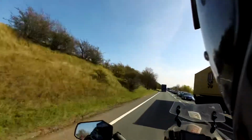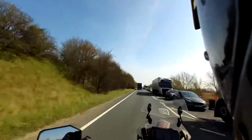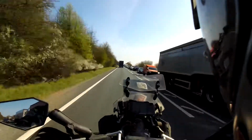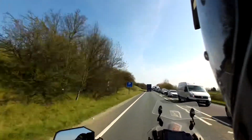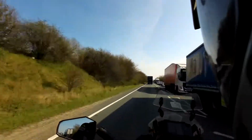Right, nearly home, well not nearly home, got about 30 odd miles, and this is the infamous A17 Sutton Bridge queue. It's been going on now for, I don't know, a week or two now. It's the problem with the bridge, and the queue just goes on and on and on. Like a nightmare.